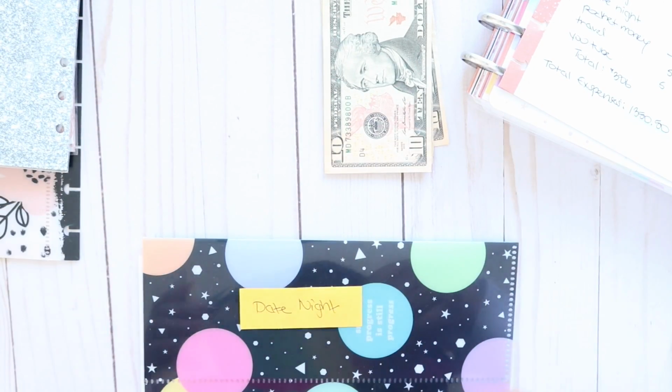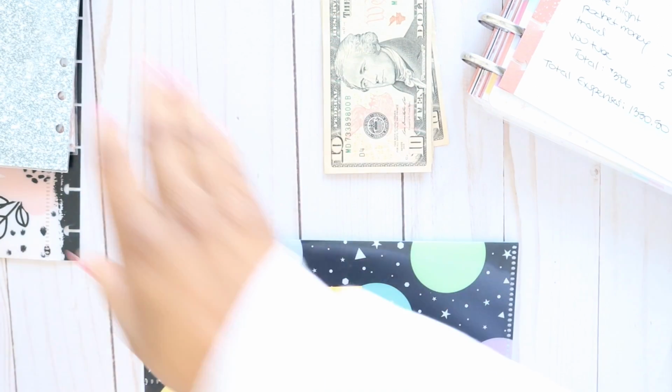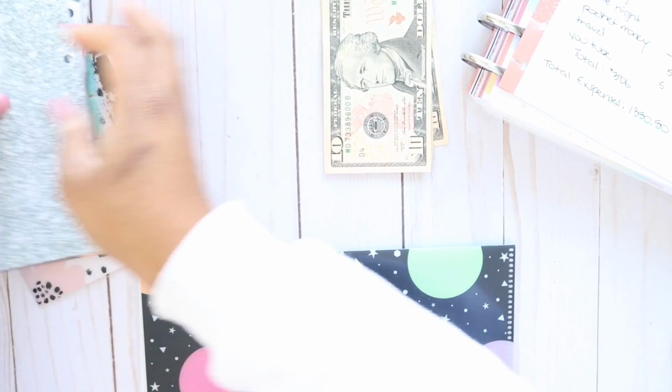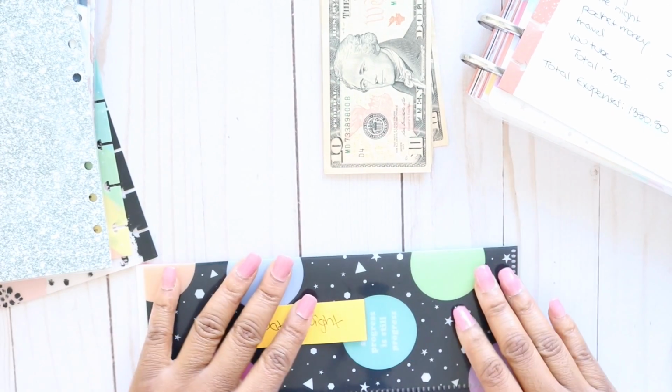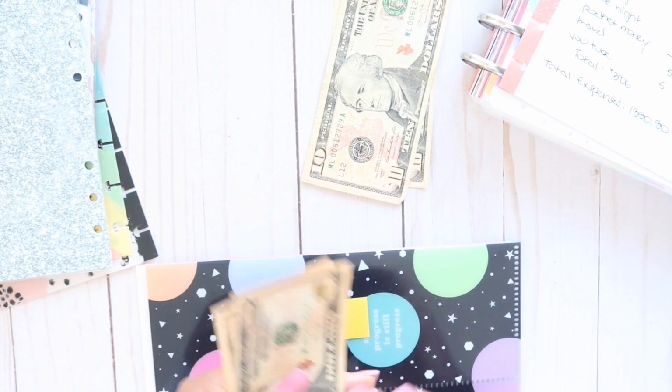This was the main reason I got... well, not the main reason, but it was one of the major reasons as to why I got the cash envelopes for the planner, because I wanted to use them. Thought they'd be great. Date night is going to get 20.